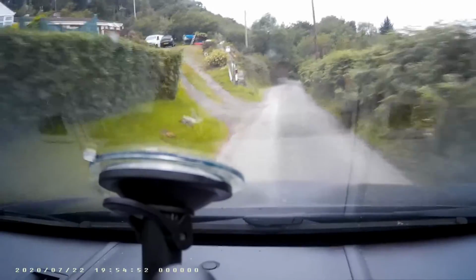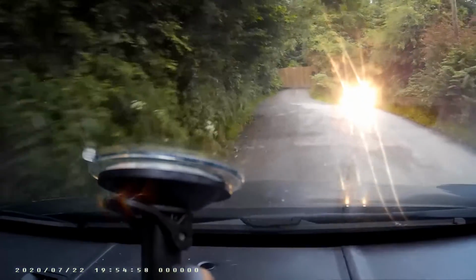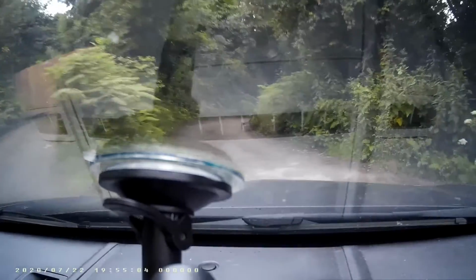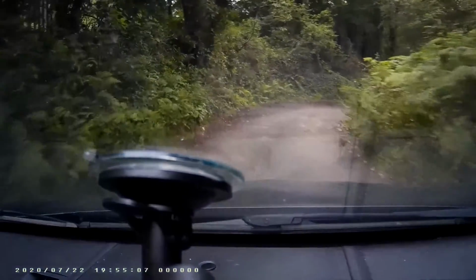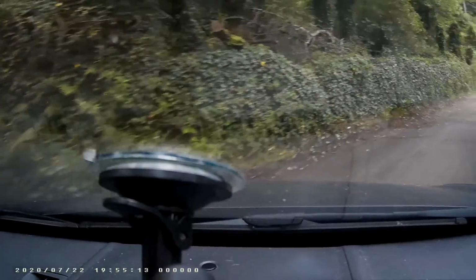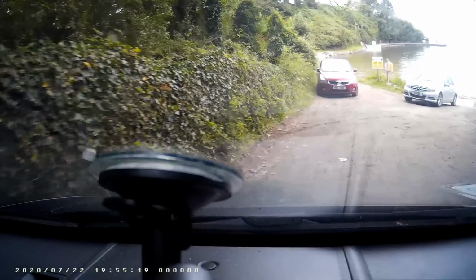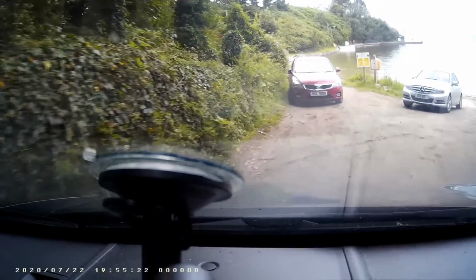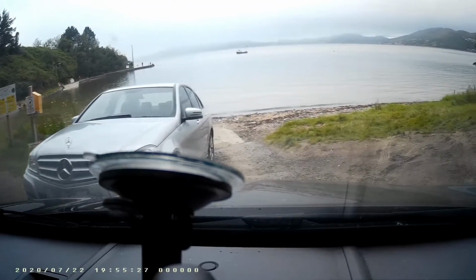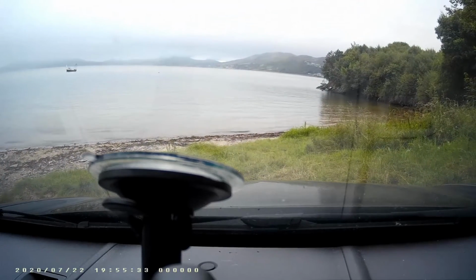This car is still following me. Are we heading down to the same place? Oh Jesus. This is very steep. The car is following me down. Oh Christ. Oh, look at this. Oh, this isn't good. I don't like this. I got a parking spot and you didn't, the person that was following me. There's somebody fishing.